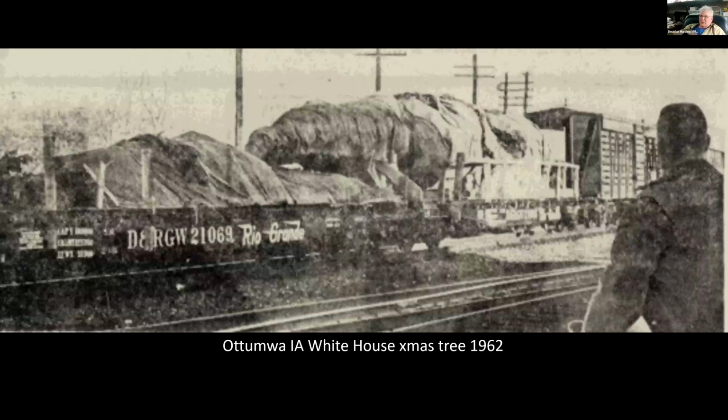Now here's one. This says this is the White House Christmas Tree in 1962. It's going through Ottumwa, Iowa, so it would be on the CB&Q. And we've got a Rio Grande flat car there with tarp covering something. I can't quite make out what car the tree itself is riding on, but the flat car looks like it's functioning as an idler to handle the end of the tree.